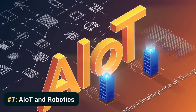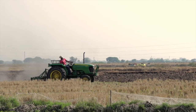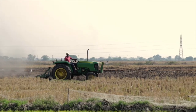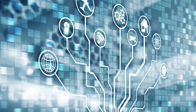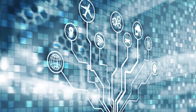AIoT and Robotics. Animal farming is a multi-million-dollar industry, so it's a no-brainer that farmers always want to use machines that make their farming systems more efficient. One of the top trends today is to combine the computer, the internet, and farming machines, specifically AIoT and robotics, which often work in tandem.